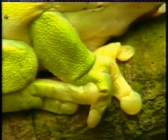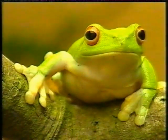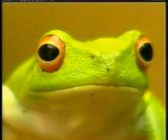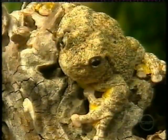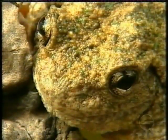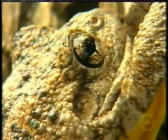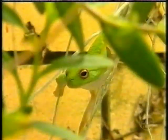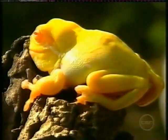Look at its feet. It's got suction caps on its feet to help the frog stay on the trees and plants. Big orange eyes. This one looks very different. It's called an emerald spotted tree frog. It looks like a tree branch, doesn't it? It's well camouflaged. Camouflage is when an animal can blend into the background and hide. Wow! Look at this one. It's bright yellow.